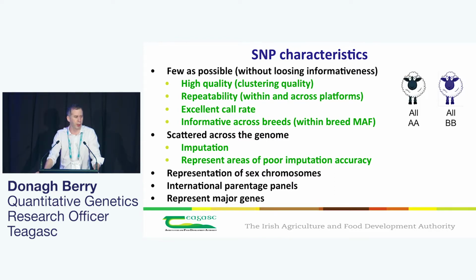And I'm just giving an example here because I think this is not always done correctly. So many people would look at the minor allele frequency of crossbreeds, right? But in this case, you have this breed which is all big A, and this breed which is all big B. If they're equal quantities, the minor allele frequency is 50%, but it's not really informative. The minor allele frequency in this breed is 0, and in this breed is 0. So it's really the within-breed minor allele frequency.